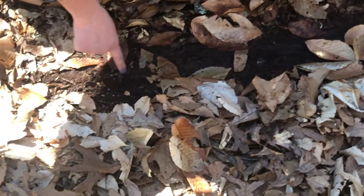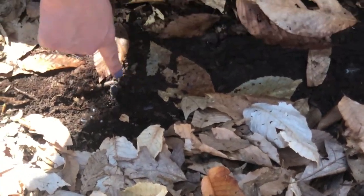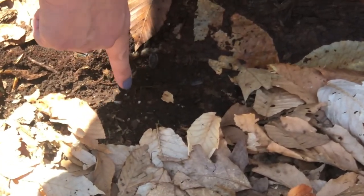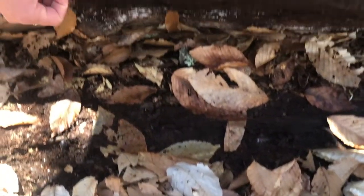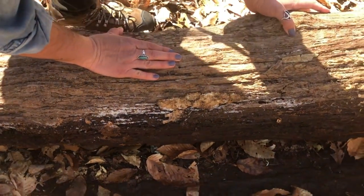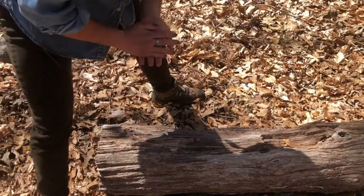We got some roly-polies down here. Those definitely help with the decomposition of the log. We have some mold and some spores right here that are growing, and you can kind of see the white here. That's fungus that's chipping away at that log even more. So there it is, nature doing its part to help break down the forest floor. That's going to turn into really good moist soil, which is great for plants and other trees to grow.